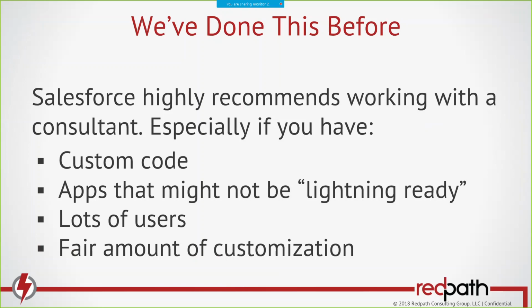And this is also an opportunity to evaluate what other things we can knock out together. Think of it as two birds with one stone: doing an assessment of where my org is at today and where I want it to be with Lightning. This is a great opportunity to explore all the cool features within Lightning and clean up some of the things that were a problem in the past, that now we have an opportunity to tackle all at the same time.